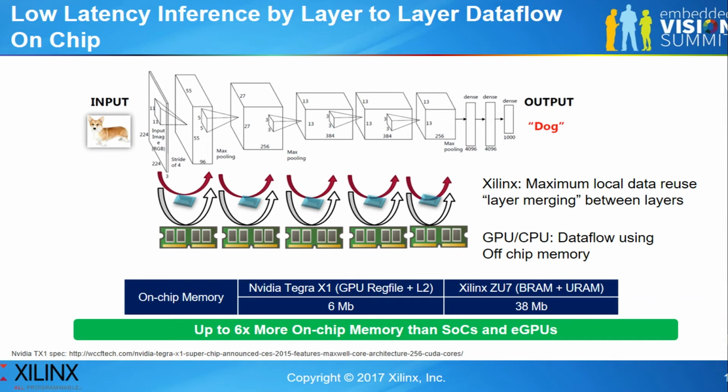If you compare the Xilinx devices, in this case ZU7, to something like Tegra X1 or any of the embedded GPUs, the amount of on-chip memory that the Xilinx devices have is close to 6x more than the Tegra X1. What that allows us to do is on-chip data flow, in the sense that you compute, put the result in the on-chip memory, and then the next compute reads it from the on-chip memory, without always going to the main memory. On the GPU side, GPUs or CPUs, typically you always have to go to the main memory because you have a very small amount of cache or on-chip memory.